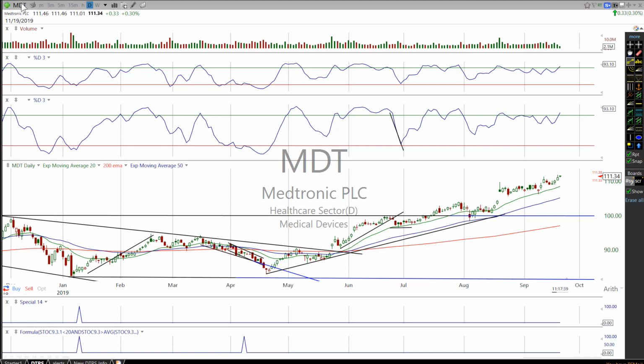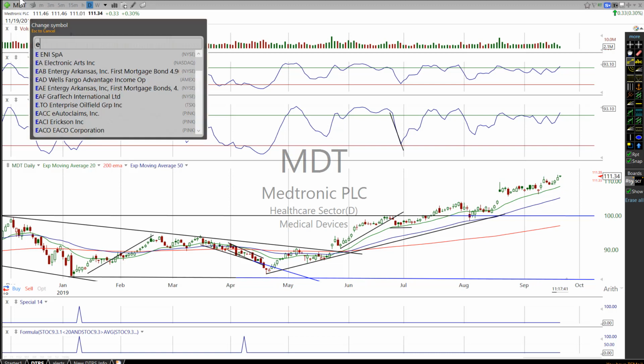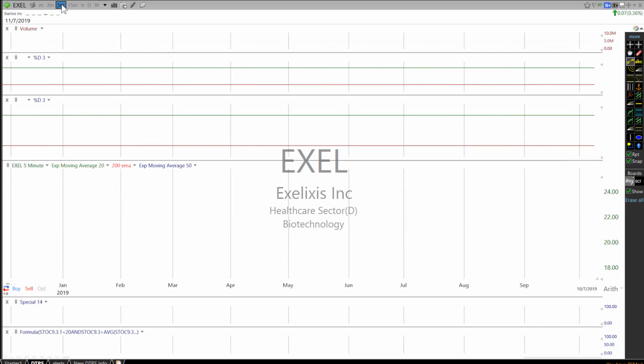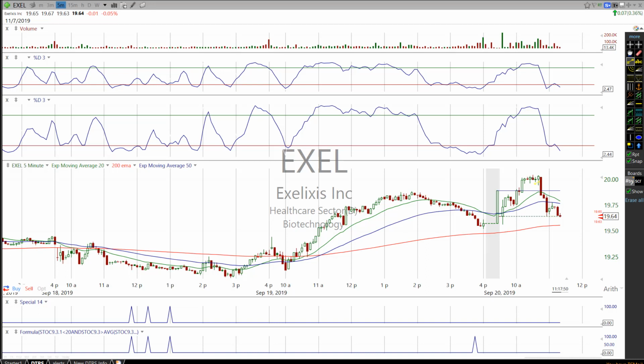And got him in the EXEL today, which had some follow through. We are starting to move back up. It did pop and then pulled back here. So it popped early, pulled back.